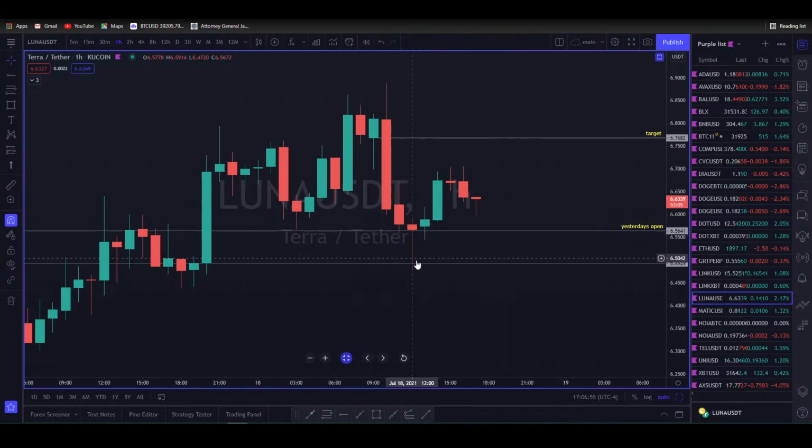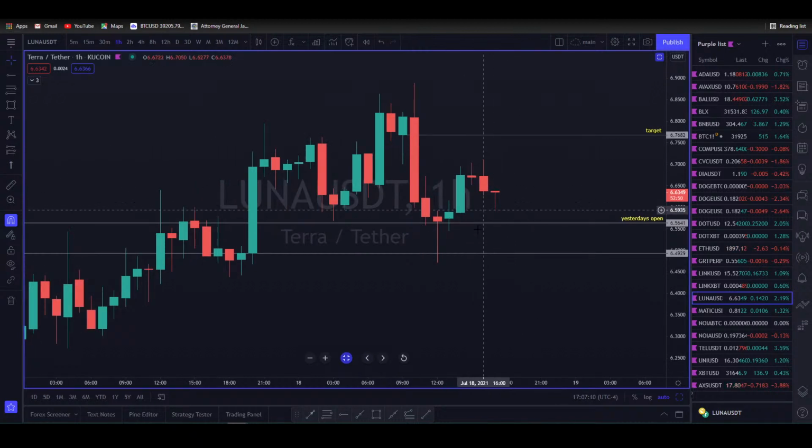And if this bearish momentum is going to have continuation, then we should get that close pretty soon. As long as it's slowly doing what it's doing, I am almost certain that that target will get hit. I did not take any profits yet.